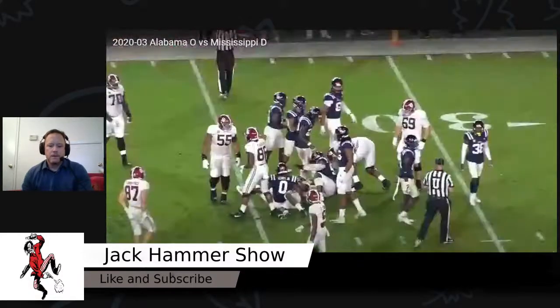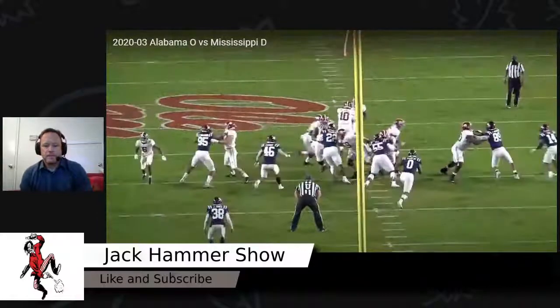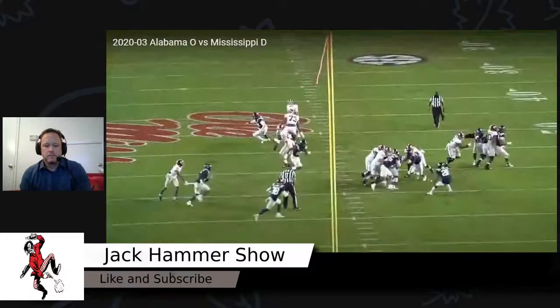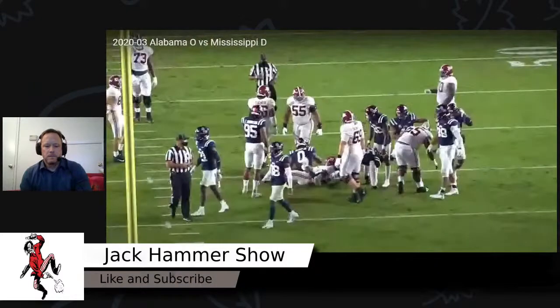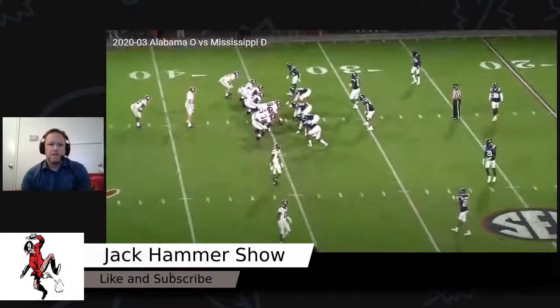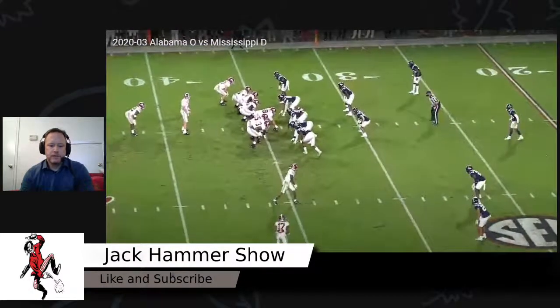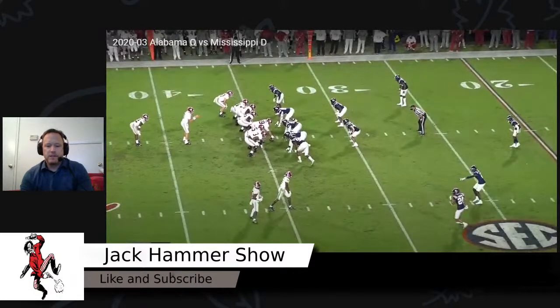Then you get the running play here on 1st and 10 to set up 2nd and 5. Here on 2nd and 5, you're going to get some pressure. It's going to be a play action, and you're going to see a slant with a deep curl out here to the right side.